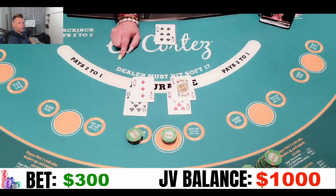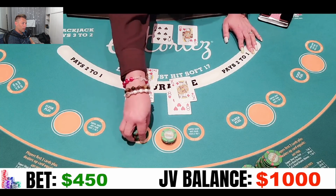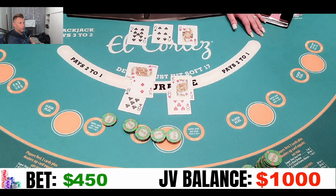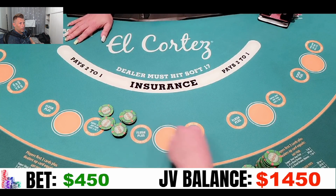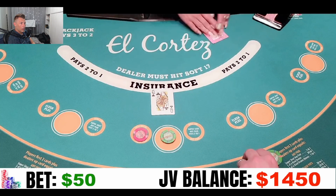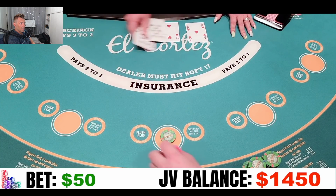Well, it's gonna make or break us, guys. Big one. There we go. Yes. What a great hand. Couple blacks. Three blacks. All right. That was a great action right there. Nice. Nice. 13. Wow. Wow.